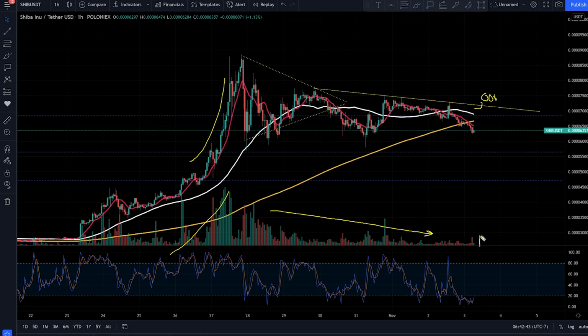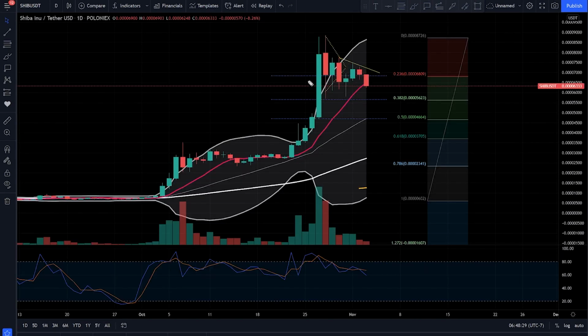So until we see a spike up in the volume, it's going to be really tough for Shiba to be able to mount a run up and cross over this major resistance trend line. Switch over to the daily chart. This is the little symmetrical wedge.